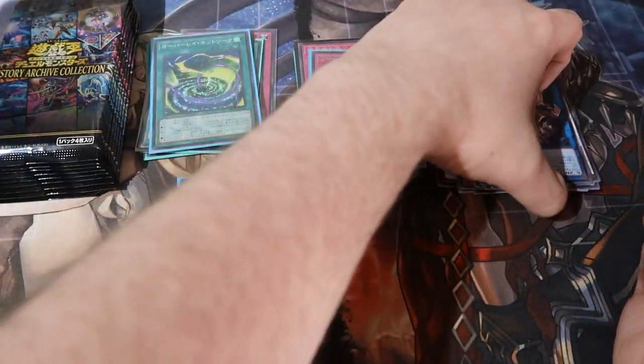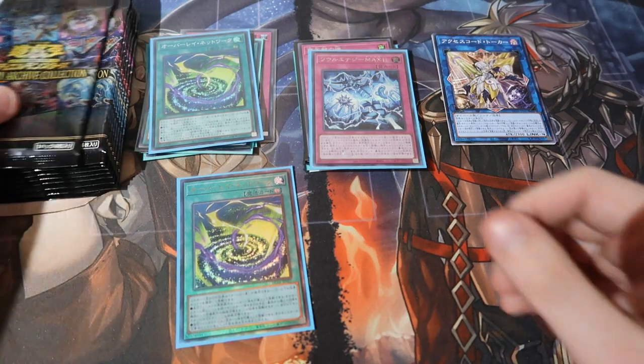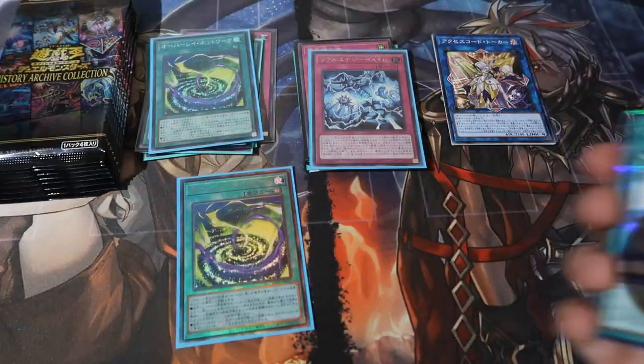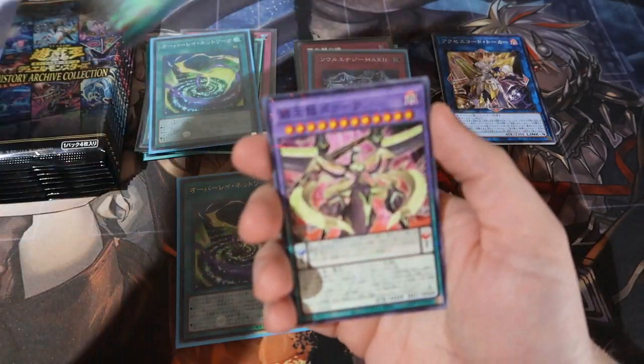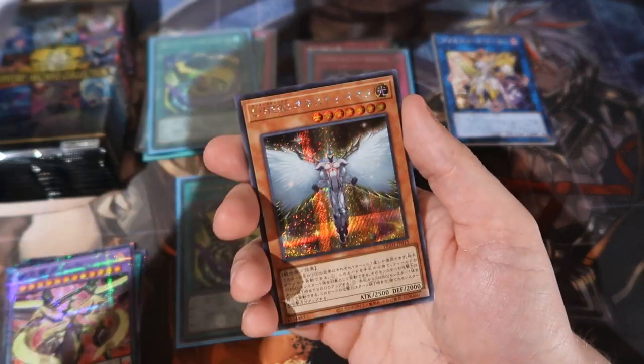People are going to freaking hate me. I know they are. There's going to be so many people saying, you've got Japanese Access Code Talkers. You're not allowed to play against me. That's why I like playing with Japanese cards, because they hate me for playing it, because I can't read Japanese. Just read the English part.